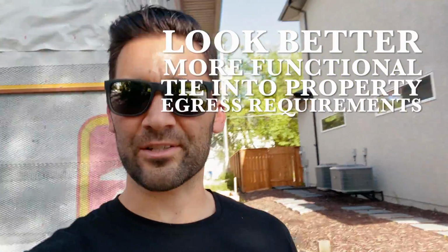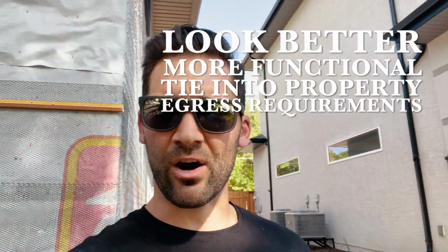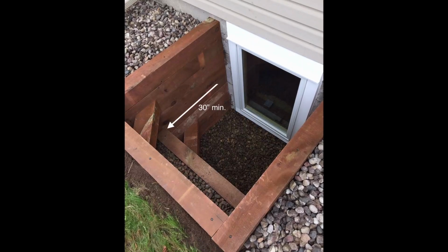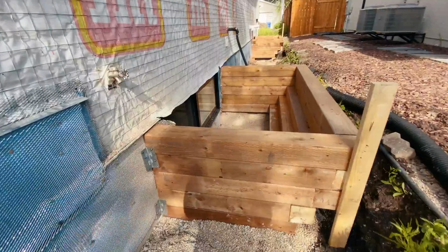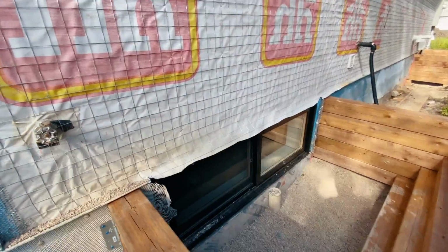we also have egress requirements. So where we are, we have a 30-inch minimum clearance from the window. So when somebody comes out that window, they need 30 inches clear in front of the window. And then it depends on how deep and what your grade's at. These are actually quite deep. All of this is getting filled in, and then that's going to be nice and low.